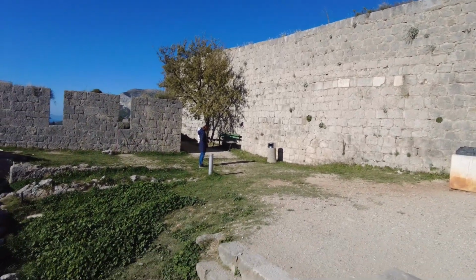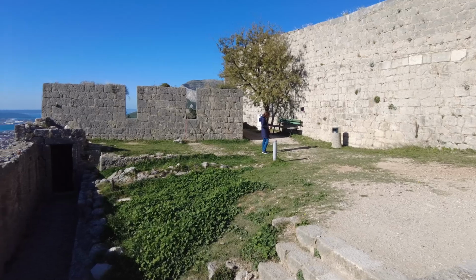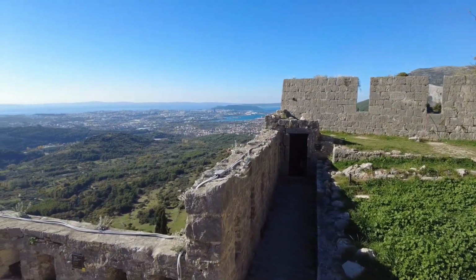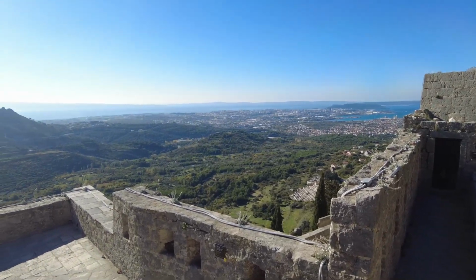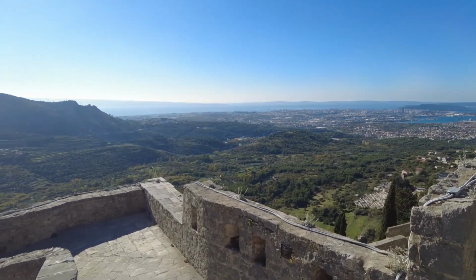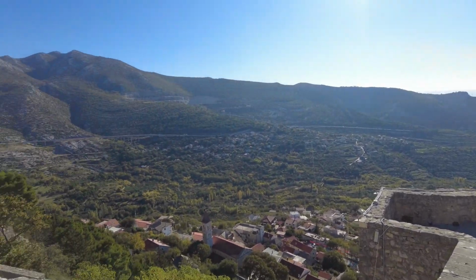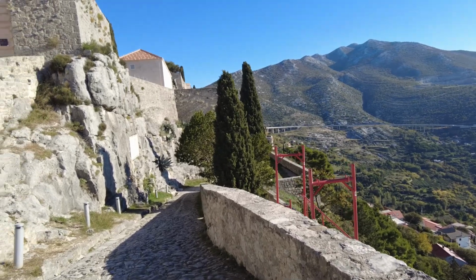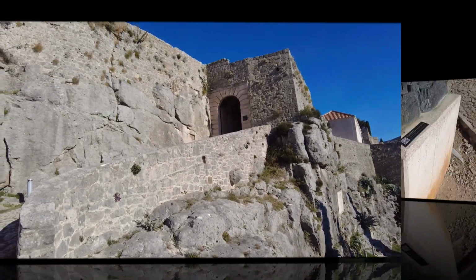There's my fearless cousin, who's my tourist guide for the day, and she's doing all the interpretations for me so I don't stuff it up. But once again, there's the Split, the city of Split in the background. Just lovely, great view. And I can say once again that sometimes it's worthwhile coming out of season, October or November, and you really do have the place all to yourself, which is just great.